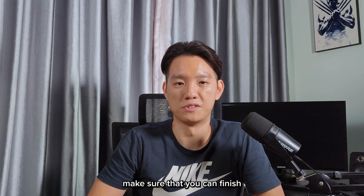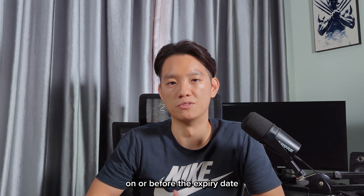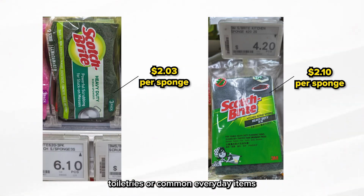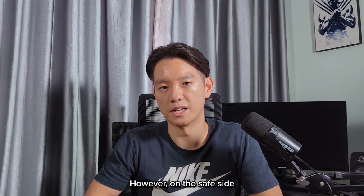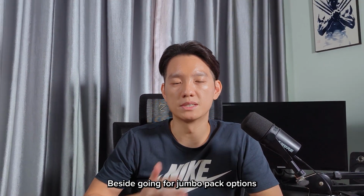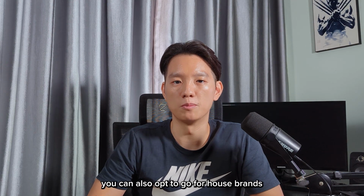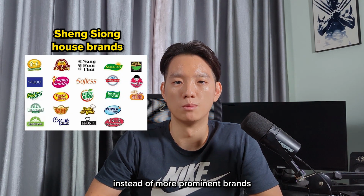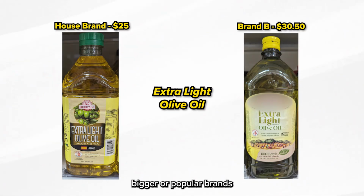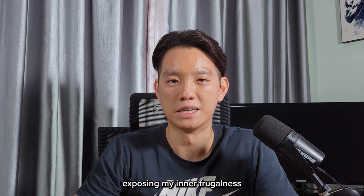Of course, make sure that you finish the jumbo pack loaf of bread on or before the expiry date. This is the same result for eggs and other necessities such as toiletries or common everyday items. However, on the safe side, always compare the price per unit before purchasing the jumbo option. Besides going for jumbo pack options, you can also opt to go for house brands instead of more prominent brands. Most of the time, house brands will be slightly cheaper than bigger or popular brands for the exact same item. Okay, enough of me exposing my inner frugalness.